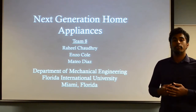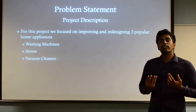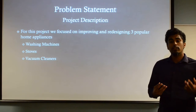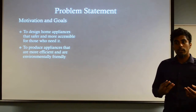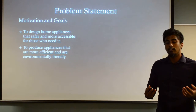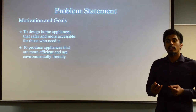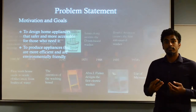Today we're going to be talking to you about next generation home appliances. For this project, we wanted to improve and redesign three major home appliances, which are the washing machine, the stove, and the vacuum cleaner. The purpose was to create designs that are safer and more accessible to those who need it, as well as produce energy efficient and environmentally friendly products.